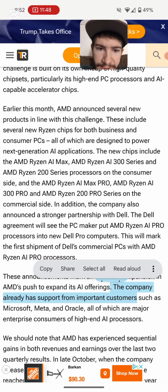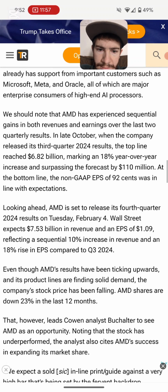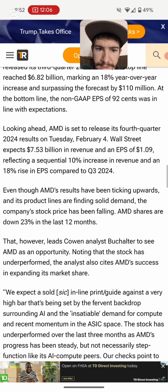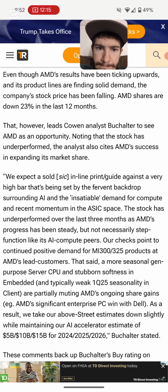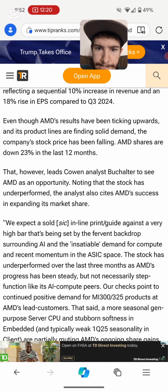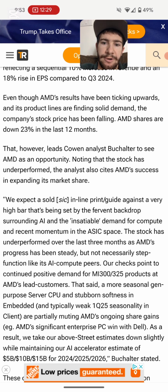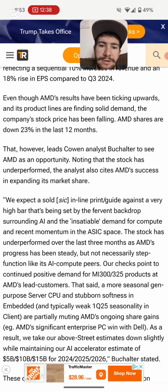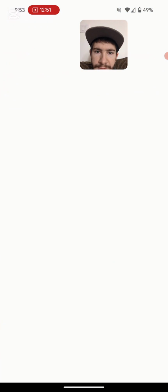So AMD's got a bunch of new products. Their earnings report doesn't come out until February 4th. That's what I like about AMD. Their shares are down 23% in the last year. So it's a no-brainer to buy both of them. Especially AMD, because I know it only says 23%, but if you buy AMD right now and they go back up to their all-time high, you're almost getting 100%, I think.